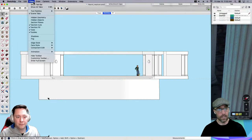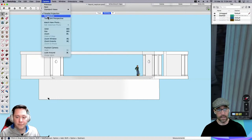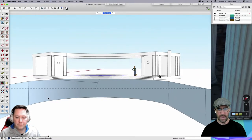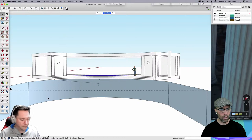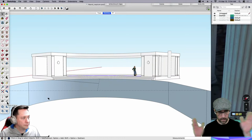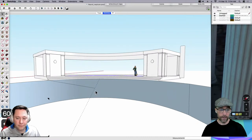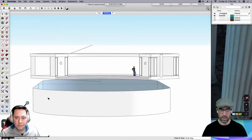Now to change that over to camera perspective, you now have vanishing points and the horizon. The way you change the field of view is a new icon that looks like an eyeball with little field-of-view arrows. You can change it by typing in something like 60, which gives you a much wider field of view, or something like 10, which gives you a narrow field of view.